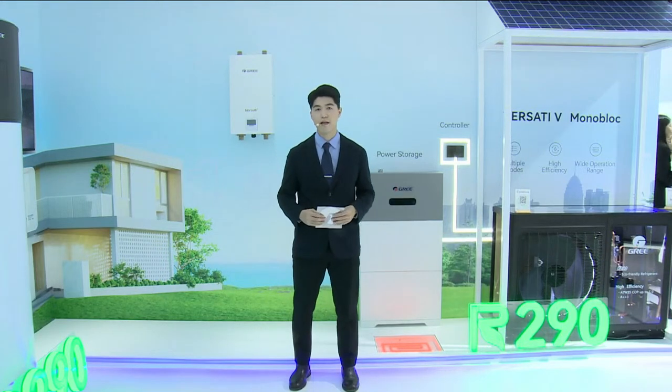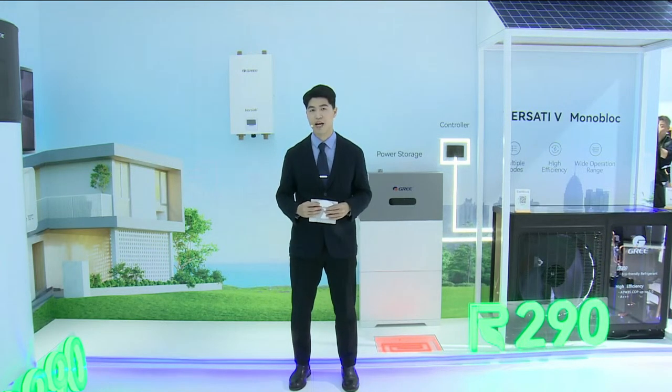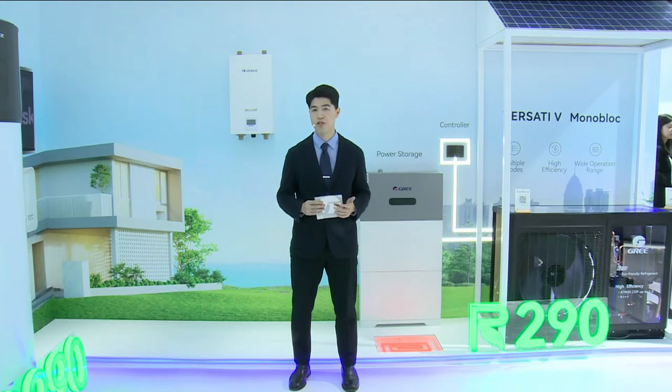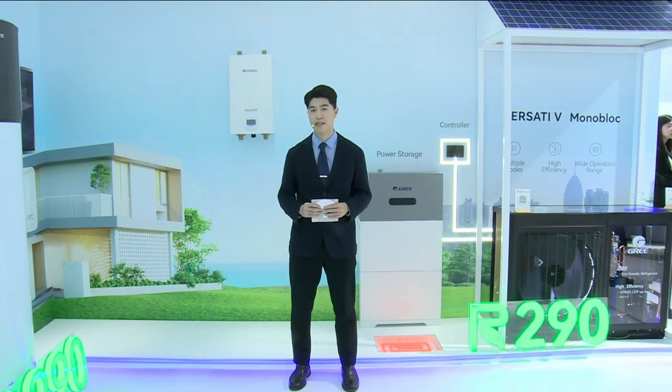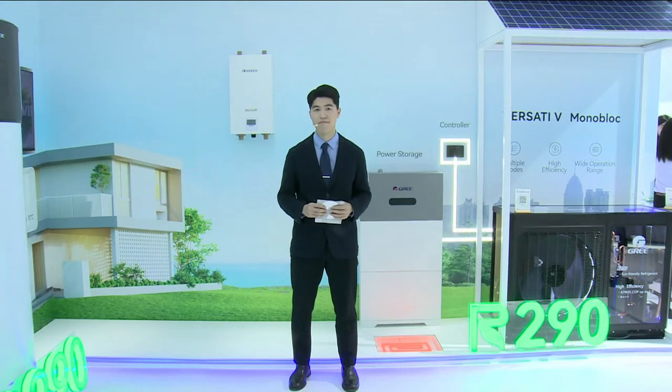And providing longer and more enjoyable bathing time. With Versati, you can say goodbye to the hassle of purchasing and installing multiple units for different functions. Our Versati Monobloc can deliver space heating, space cooling, and domestic hot water all in one.